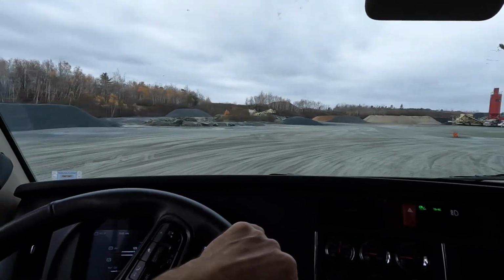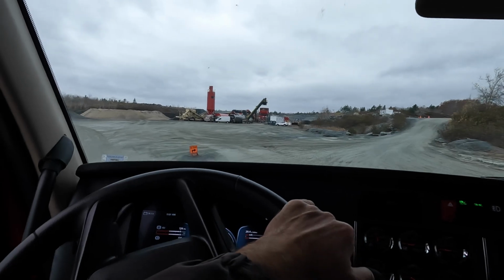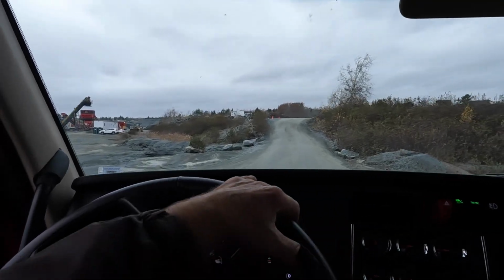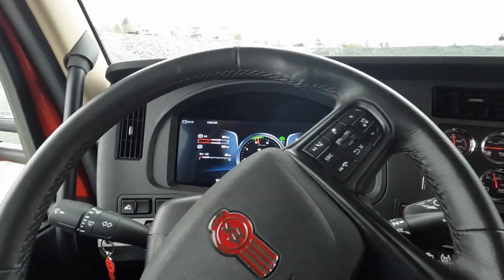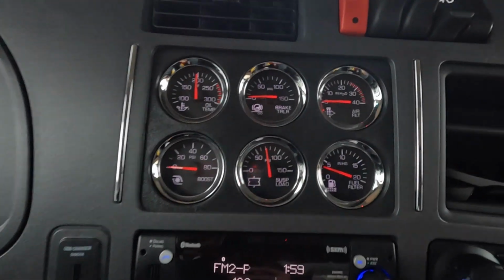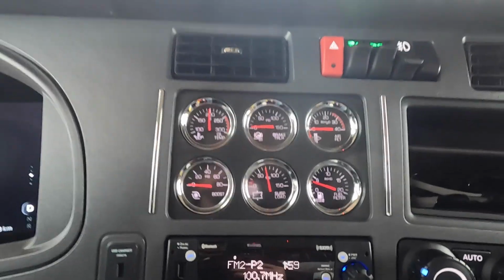I gotta take a detour through here now. Pick up the asphalt plant set up. You can really hear the shifts. I like that it tells you what gear you're in. All right, well, we got a load on. There's our suspension load right now. We're up to 70 PSI in the bags.